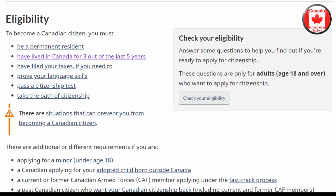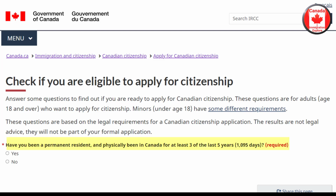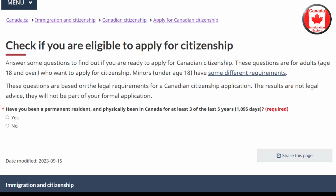Before applying for Canadian citizenship, it's crucial to check your eligibility status. Here are a few criteria to help you determine your eligibility. Have you been a permanent resident and physically present in Canada for at least 3 of the last 5 years, or 1,095 days? Click Yes, if applicable.